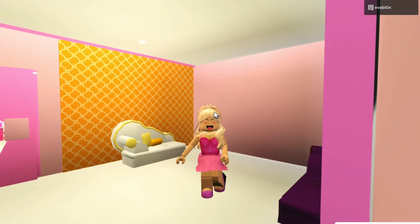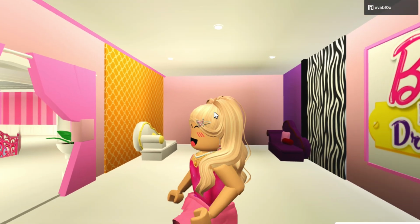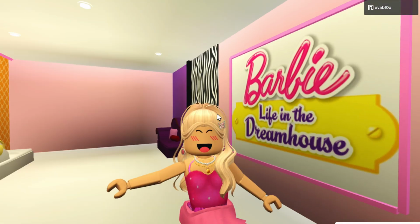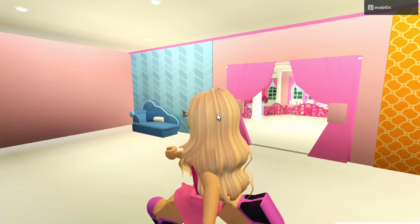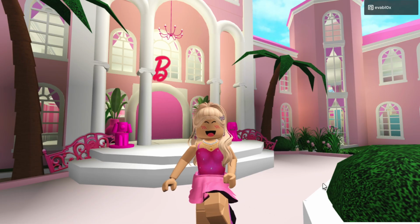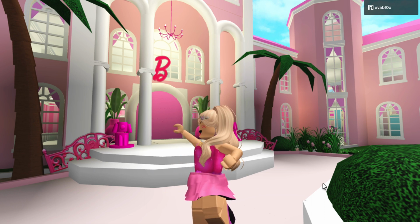This room to me is a really cool room because I feel like Barbie would definitely have a room like this in her house. Because they are aware that the show is going on, so I feel like she would build a room just for this. But yeah, I didn't want to waste the space, so this is what I made. So that is everything in the Barbie Dreamhouse. This genuinely took me so long, so I really hope you like it.